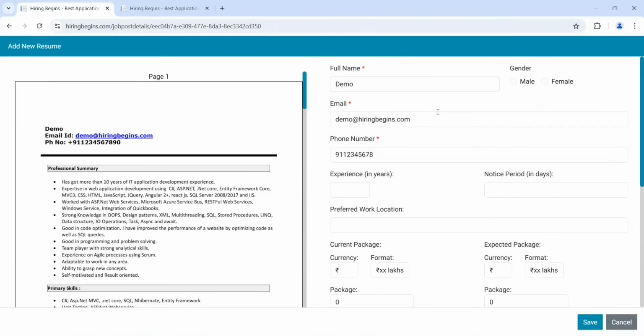When you upload, some of the details like name, email ID, phone number will be extracted automatically. In case it is not extracted, you can enter them manually. You can fill in all other details and you can click on Save button. You can verify the resume here.